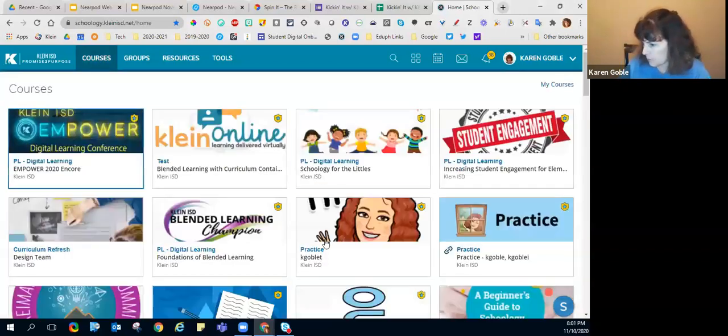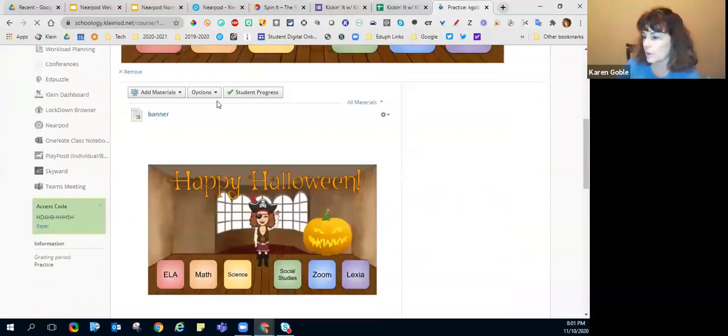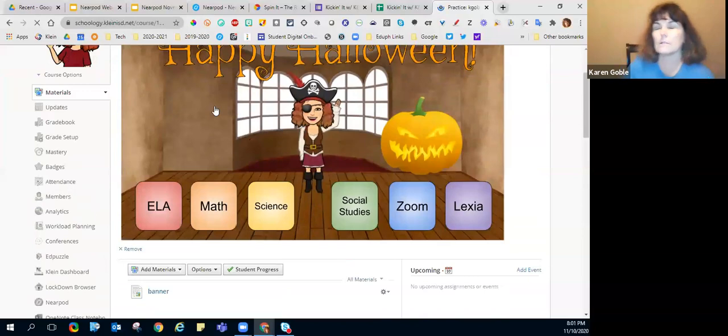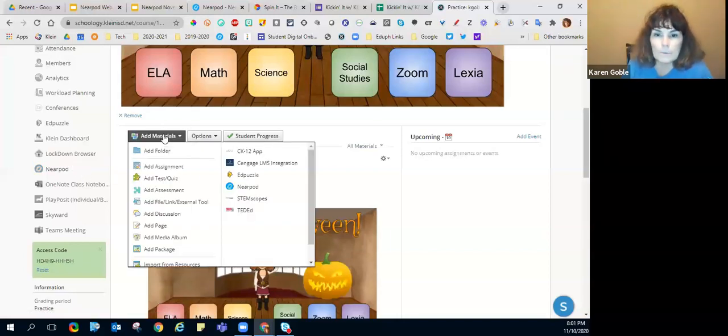I'm going to go to my practice course. And so once you're in your course, oh, I need to update that to Happy Thanksgiving. All right, so I'm in here. I'm going to go to add materials. Now, you will notice that Nearpod is on the left-hand side. Don't use this to try to embed. This is actually like a quick link into Nearpod for you to get in there. But if you embed it this way, or you bring in a link from Nearpod, the kids have to know the code. So when you go to embed a Nearpod lesson, you're going to go to add materials.